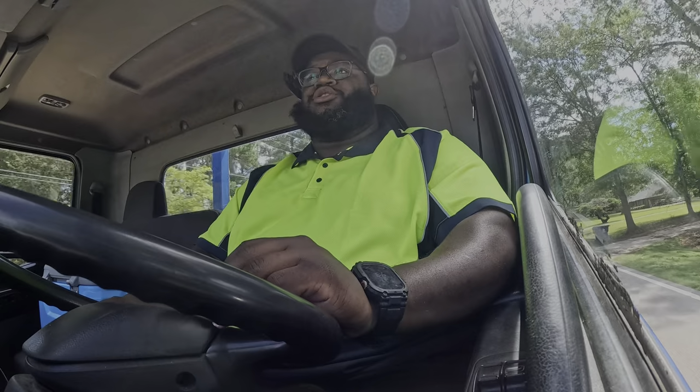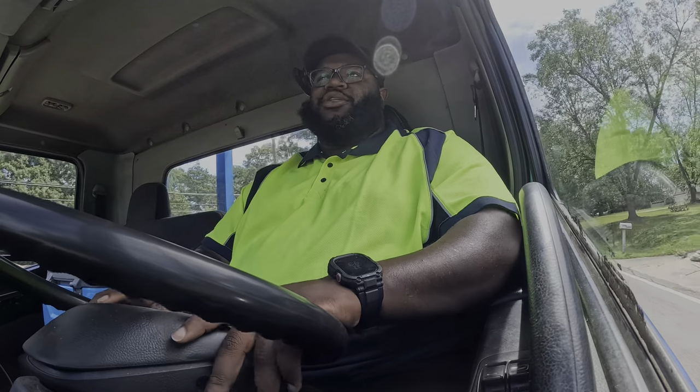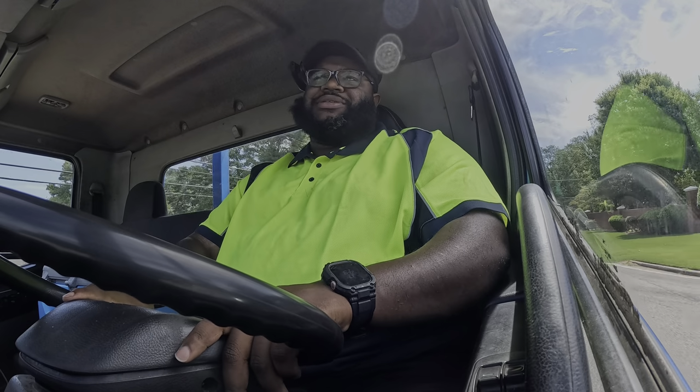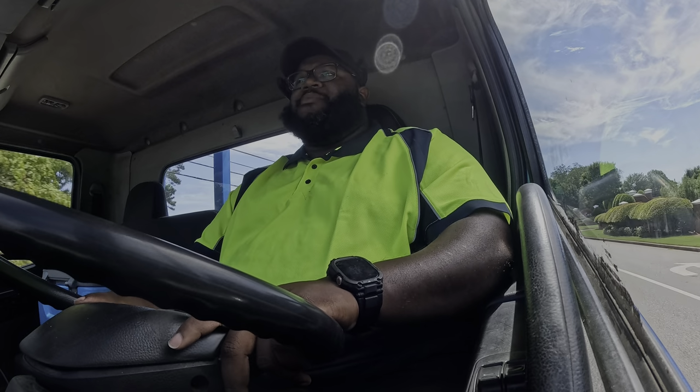I might put an extra strap on the two front wheels or the back wheel, just for extra safety. You can never be safe enough, especially when you're hauling this kind of heavy stuff around town. So it's a pretty good, decent tow. We'll see when we get there in about 40 minutes, guys.